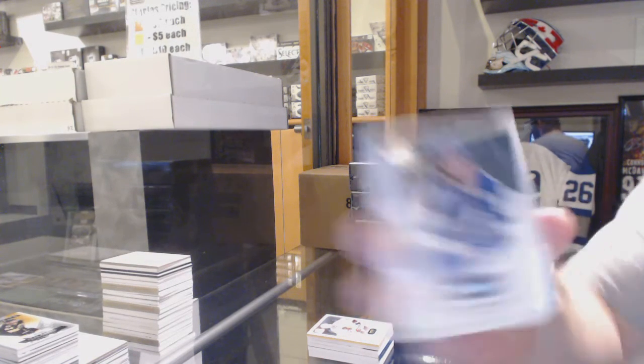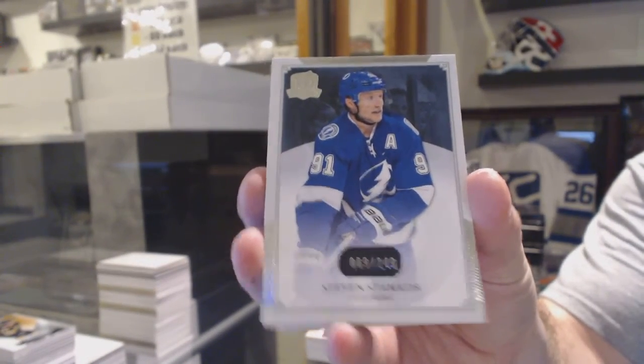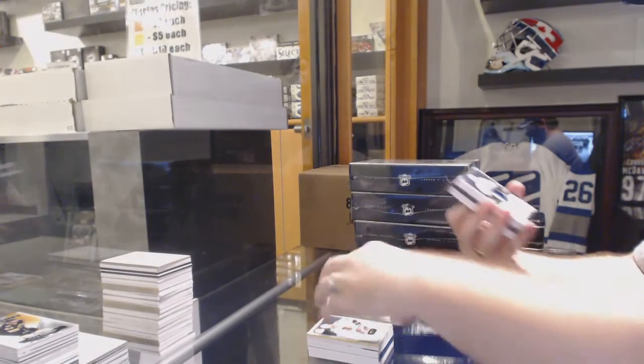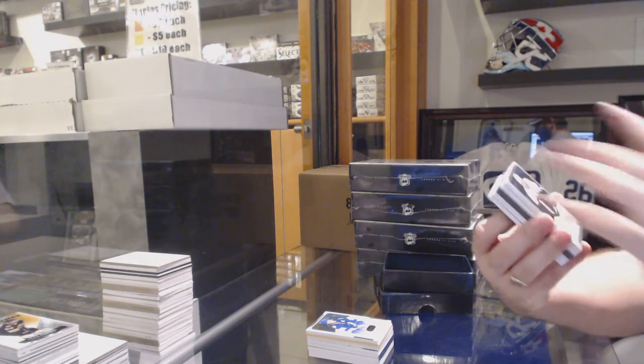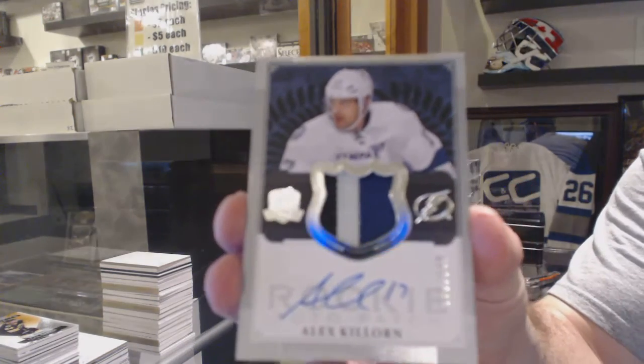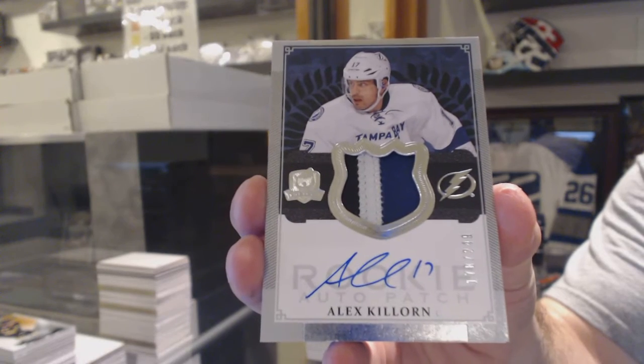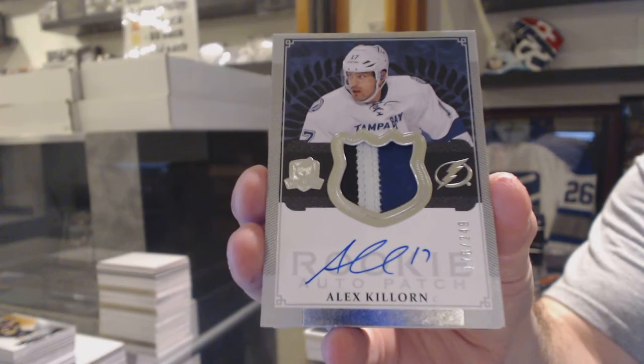Oh, we've got a 249 rookie, Steven Stamkos, Tampa Bay Lightning. We've got number 249, a three-color rookie patch auto for the Tampa Bay Lightning, Alex Killorn. Alex Killorn.